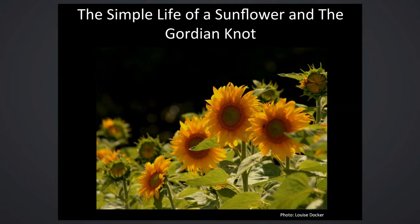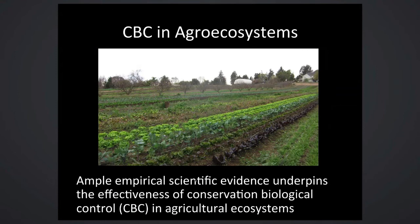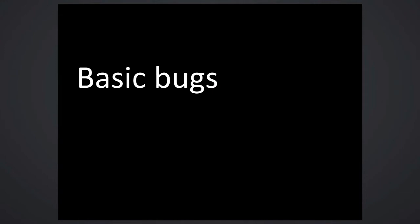And that is really what we do when we're looking at how we can support conservation biological control. Because we actually have ample empirical scientific evidence that underpins how effective this is in agricultural ecosystems. There's not a lot of information, by the way, not a lot of research has been done even in agricultural systems. Even less has been done in conventional systems, and that makes it really critical for us to rely on what we know of ecological theory.